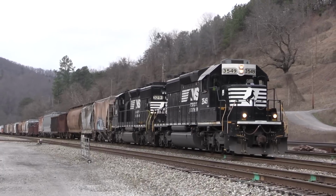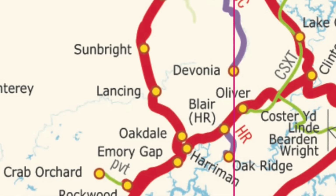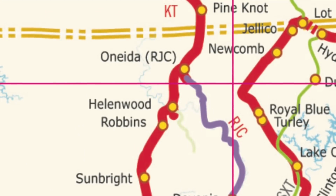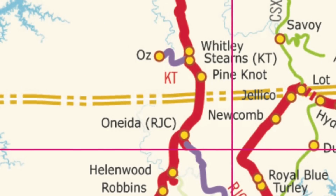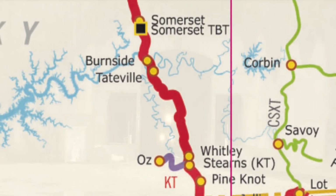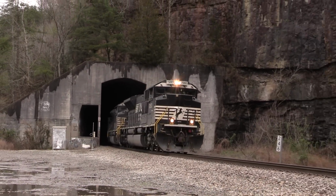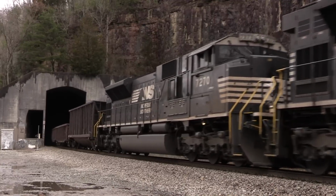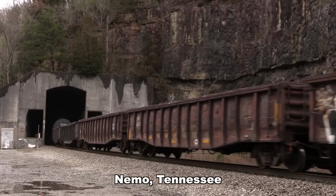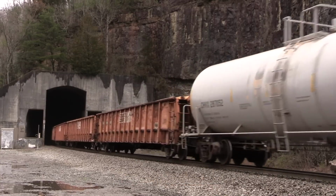If you've ever watched trains on Norfolk Southern's C&O and TP line between Harriman, Tennessee and Burnside, Kentucky, you know that the railroad travels through some of the most remote locations in Appalachia. One such location is Nemo, Tennessee. Located 6 miles southwest of Wartburg, Nemo is home to several abandoned railroad tunnels that were replaced in the early 1960s when the former Southern Railway relocated its main line to a more forgiving alignment.